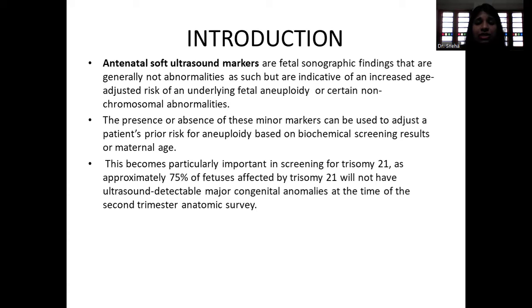indicative of an increased age-adjusted risk of an underlying fetal aneuploidy or certain non-chromosomal abnormalities. The presence or absence of these minor markers can be used to adjust a patient's prior risk for aneuploidy based on biochemical screening results or maternal age. This becomes particularly important in screening for trisomy 21, as approximately 75% of fetuses affected by trisomy 21 will not have ultrasound detectable major congenital anomalies at the time of second trimester anatomic survey.